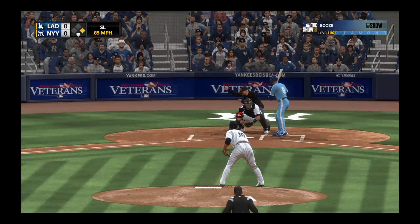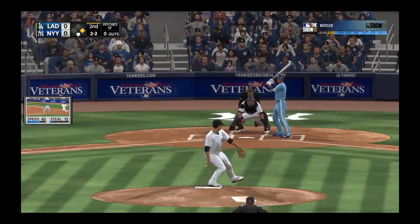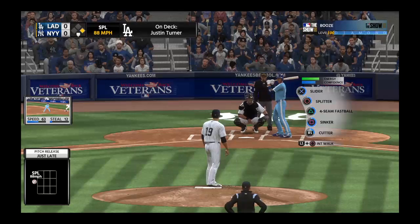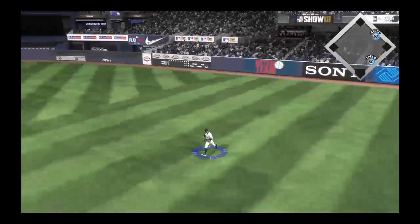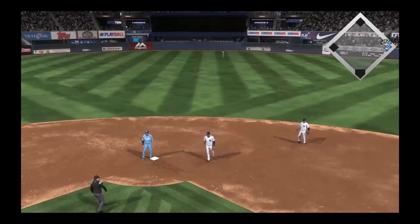A slider that he looks at over the outside corner. Trying to nibble here, and he misses to run it full now. 3-2. Hit hard on the ground to first. And that'll get on through into right field for a base hit. And that's out number 1.